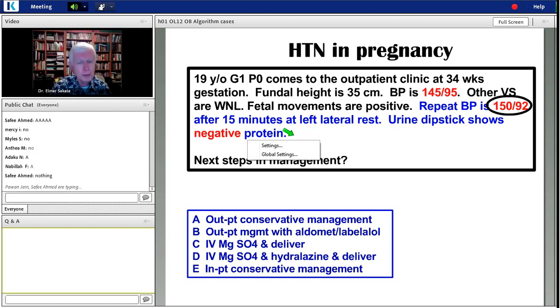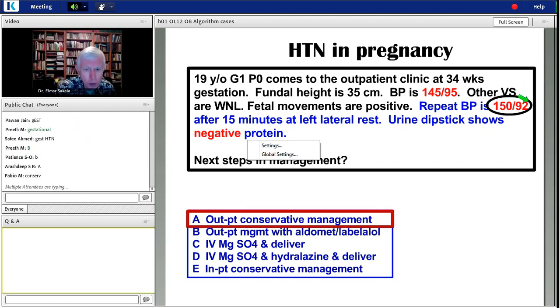What is the diagnosis with hypertension? Negative protein after 20 weeks gestation. And the answer would be, what kind of hypertension? Gestational hypertension. What is the management for gestational hypertension? Outpatient conservative management. Do we need to lower this diastolic blood pressure? No, it's fine. We want to keep it between 90 and 100. All right? Outpatient management with Aldomet and labetalol would be if you needed to lower the blood pressure. If it was 160 over 110 blood pressure, this is fine. It's not normal, but you don't want to hypoperfuse the uterus and the placenta and the baby.